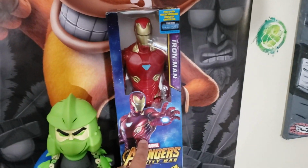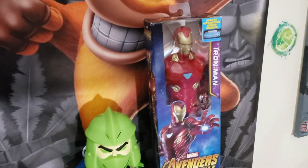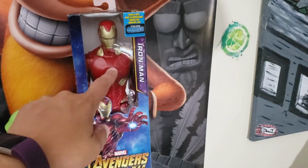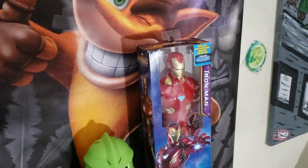Crash Bandicoot, of course. My buddy from AT&T got this for me for Secret Santa, because I made the joke that I have the core reactor in my chest because I have a pacemaker.